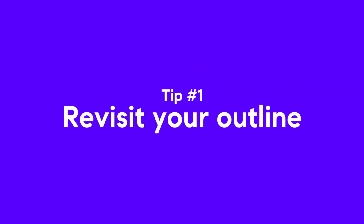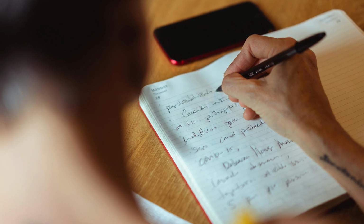Tip number 1, revisit your outline. Now, if you've read my book, The Secret to Writing Your First Book, you know how important I think outlines are. If your middle is sagging, it's probably because you didn't do your job in the outline phase. If you haven't read my book, then here are some tips. Your outline is crucial for several reasons.